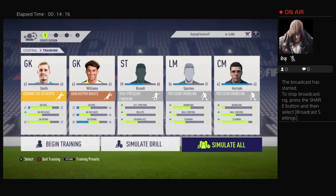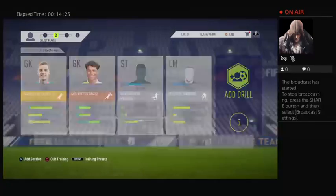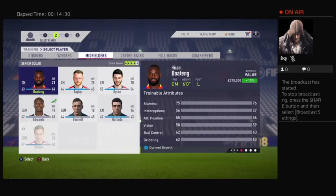Port Vale 2, Cheltenham Town 1. Wycombe Wanderers 1, Exeter City 0. Yeovil Town 0, Crewe Alexandra 1. And let's take a look at what those results mean to the league table.